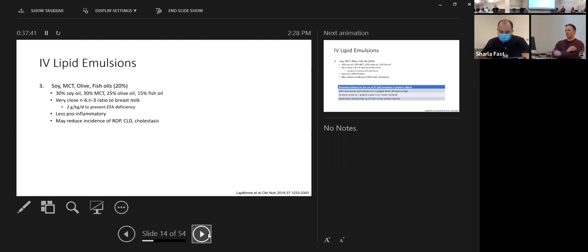There are other emulsions available. The third one that we use here is our multi-component or our SMOF oil. This is soy, medium chain triglycerides, olive, and fish oil. It is not a 20% emulsion, it is actually 10%. So it will require more volume to administer.